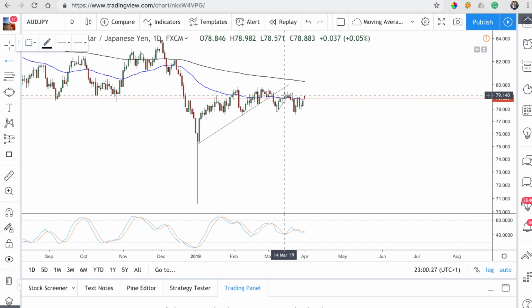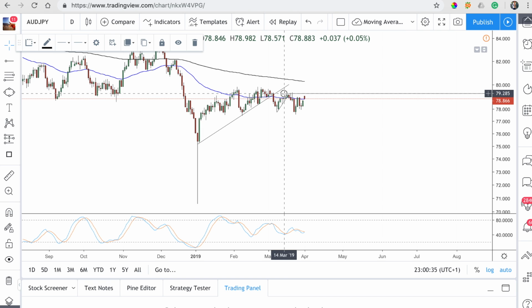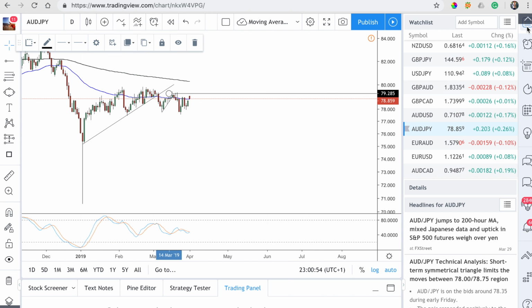So again, we need to see how the market's going to react tomorrow with the Aussie interest rate decision, and obviously the way they talk. So it could push this pair lower, or we could finally break this resistance and then look to push a bit higher to the 80 level. So time will tell. We've got a couple of days until this actually happens, and then we will look to trade it from there.